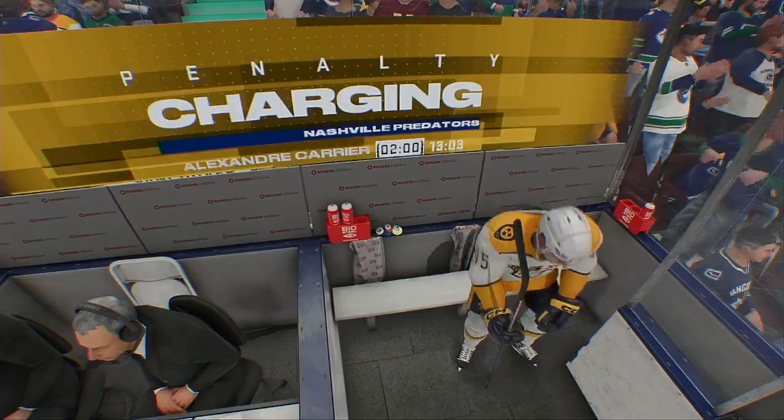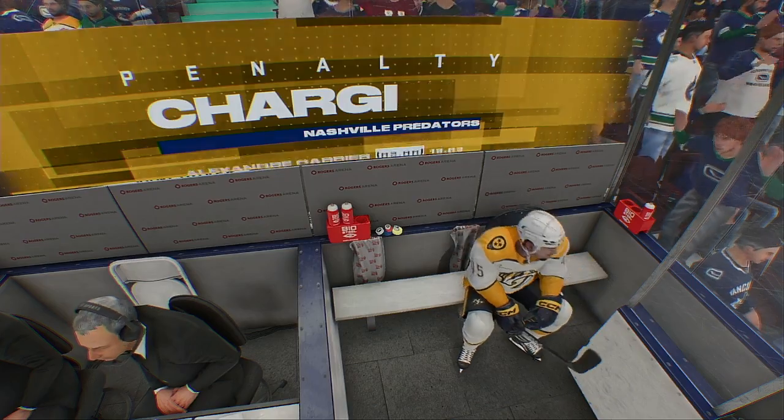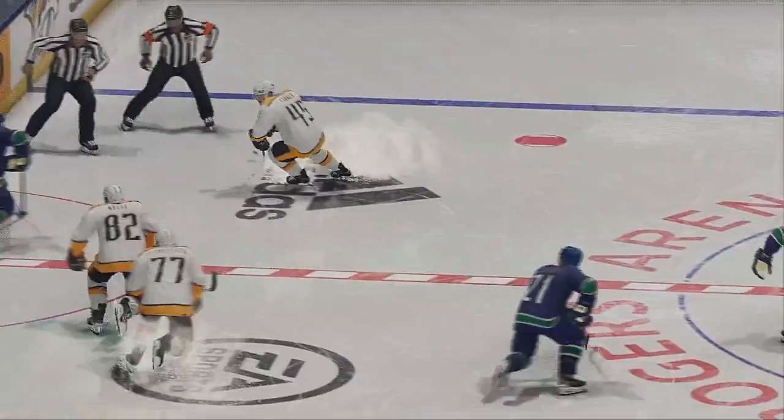This is a frustrating situation, James, just taking a whack of the penalties and really unable to get any momentum in this game because they're shorthanded the whole time.